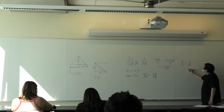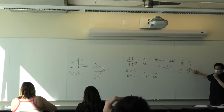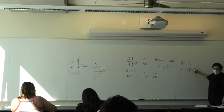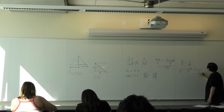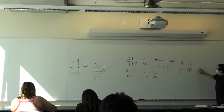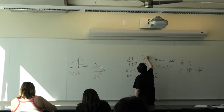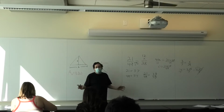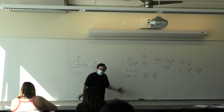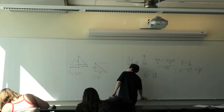And now when I do my cross multiply, I get 7x equals 3 times 28. I divide by 7. And then I also want to notice that 28 is 4 times 7. This is 3 times 4 times 7 over 7. So once again, I can get rid of that 7, and then I'm left with 3 times 4. So I know my answer is 12. Now, that's just one strategy. In math, as long as you obey the rules, you go about things however you wish.